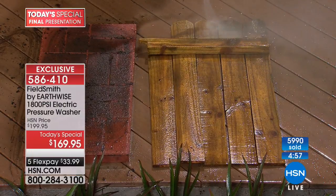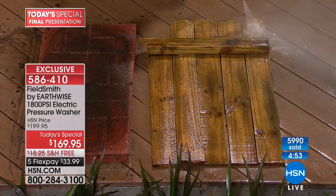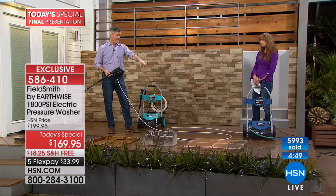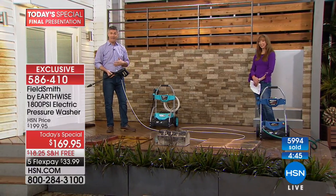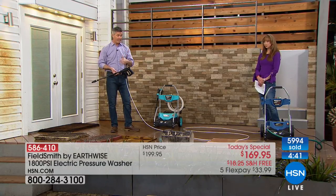It's a little over $30 on your credit card to get it at home. If you were only getting that turbo nozzle, it'd be worth it. It's not bad. I mean, the turbo nozzle, really. We just did all of those. I'm going to keep going on these brick pavers with that turbo nozzle. I mean, having that included is amazing. It's a big deal, because it really does so much.